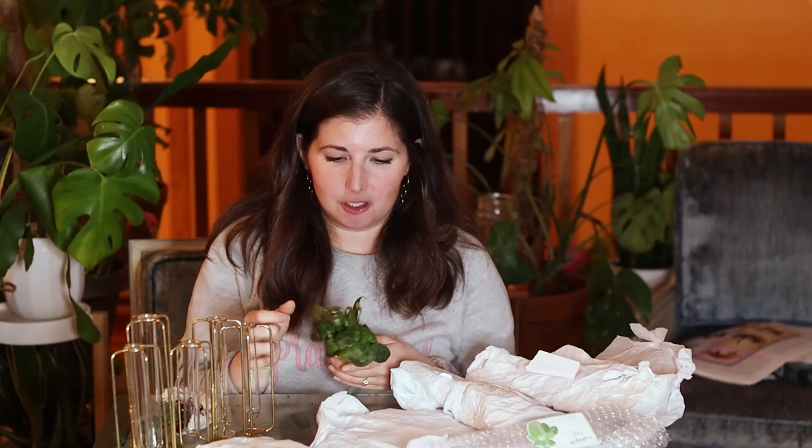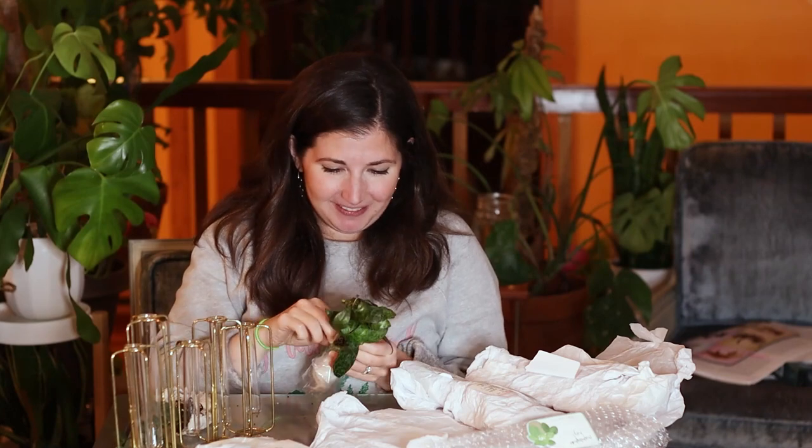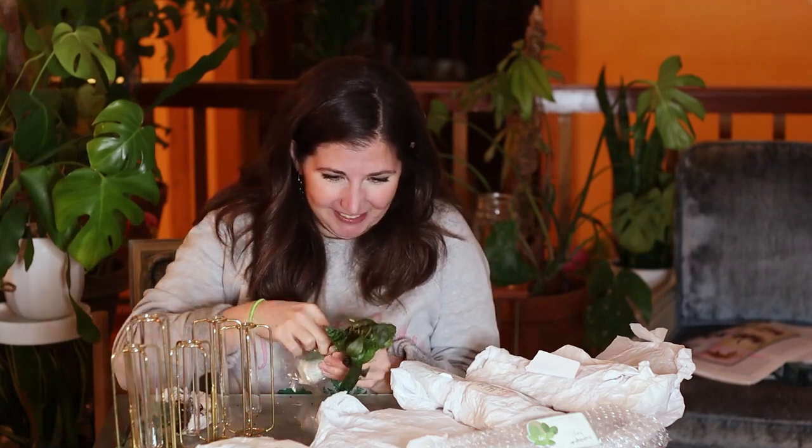Like the tortoiseshell pattern that you see on glasses and purses and stuff. It looks like it's the green version of it. Rachel, you spoil me. Oh my god, I'm so excited.